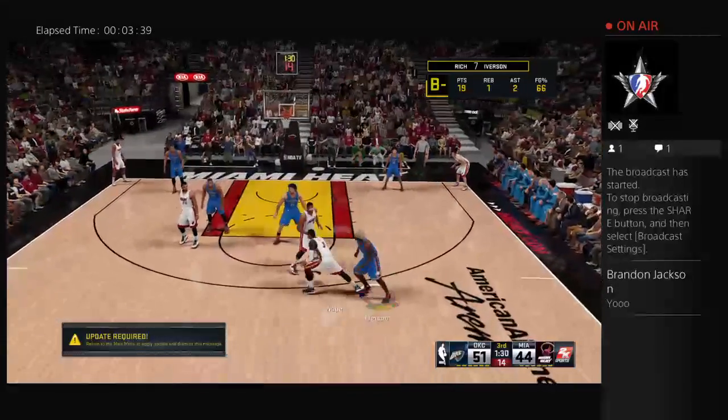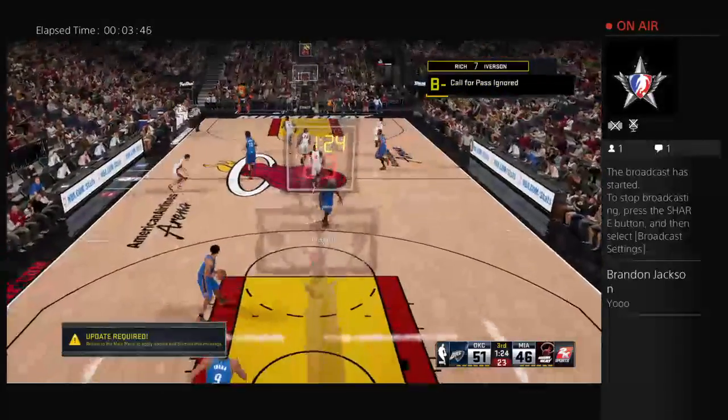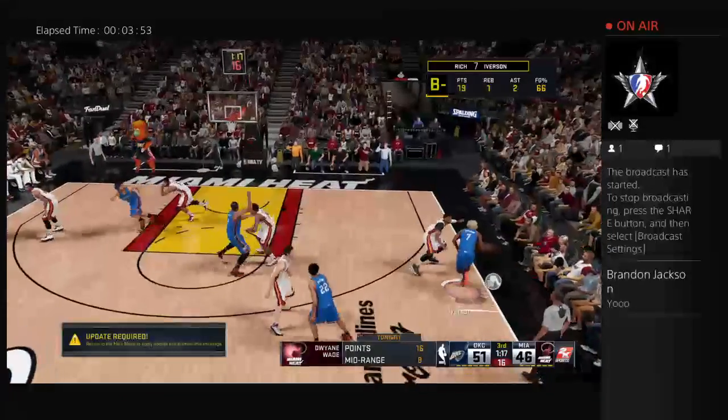1:32 left in the third quarter. Wade drives in. He used that pick to get in close. Wade's got 16. And that's his style right now. That's his game. He plays it as well as anyone. And when we get to crunch time, that's when he's at his best.